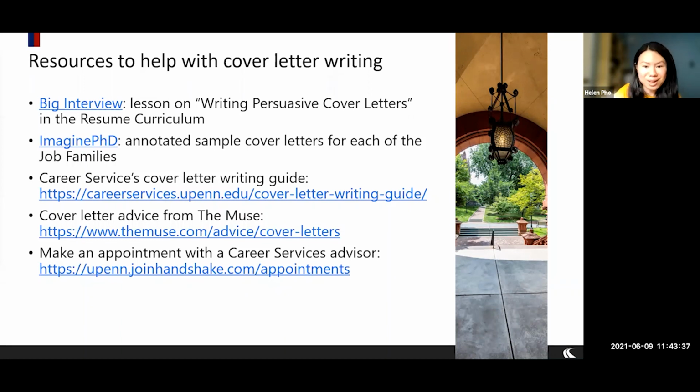Going back to talking about Imagine PhD, there are so many annotated sample cover letters for each of the job families that you can all take a look at. And there are job ads that accompany, along with the resume, the whole package for each of the job families. So definitely check them all out. And you can select the job families that you're most interested in to read the types of cover letters that would be most relevant to you. We have a cover letter writing guide on the Career Services page, and so you can feel free to go to that and reference back to it when you're writing your own letter.